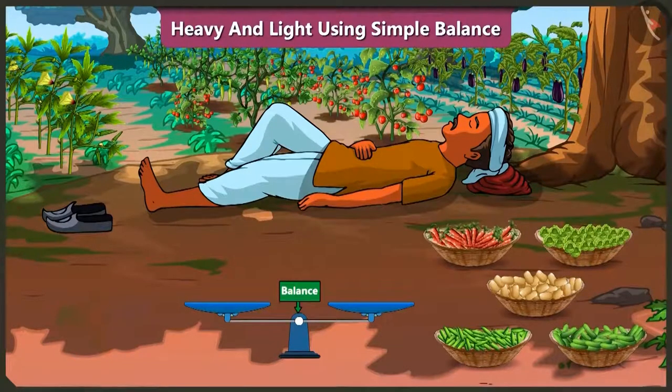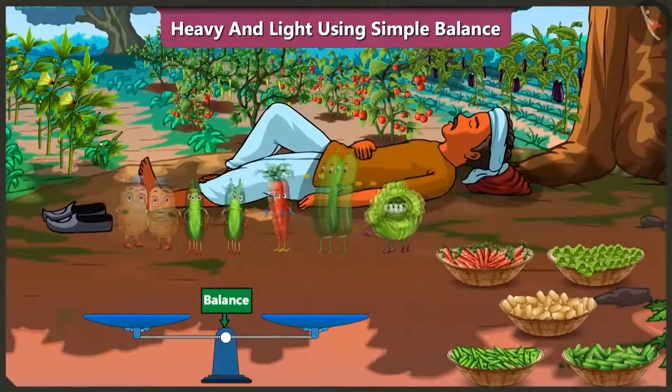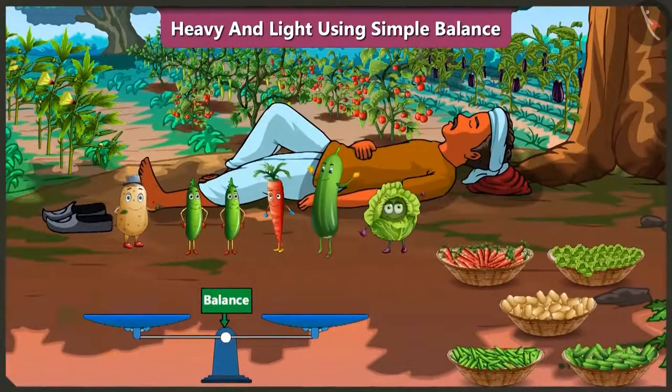Friends, Ramu uncle grows vegetables in his farm and sells them. He has grown a lot of vegetables in his farm. Hey, look at this. Seeing Ramu uncle asleep, these vegetables have started playing in his farm.